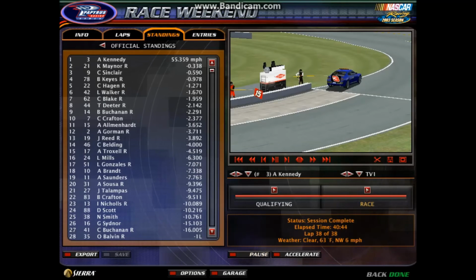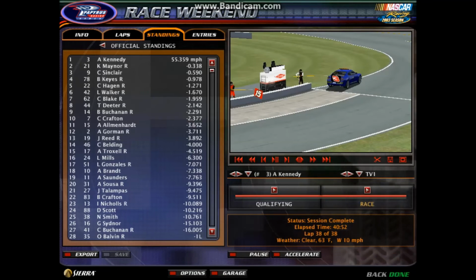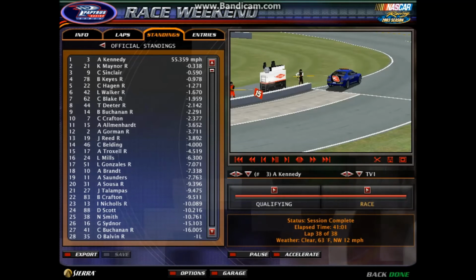And I think after this race, Bubba Buchanan is actually going to be able to extend his points. And he actually finished ninth on the racetrack. So good job for him to avoid everything. And that's how you're going to win a championship. As long as you stay out of trouble, you will do just fine.